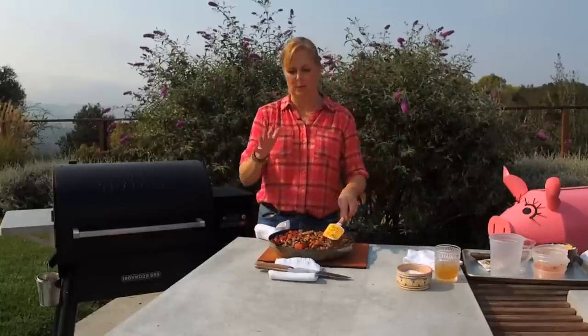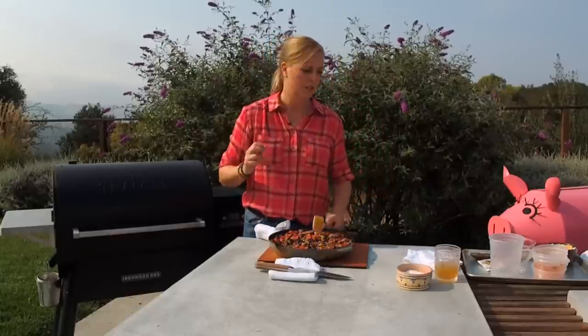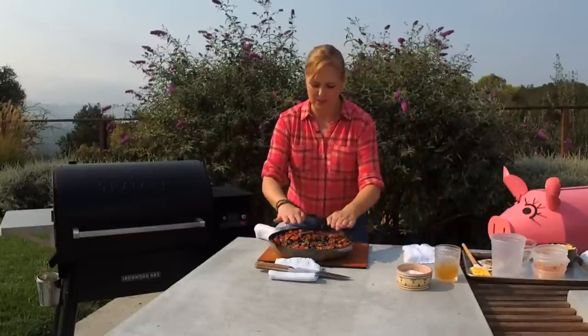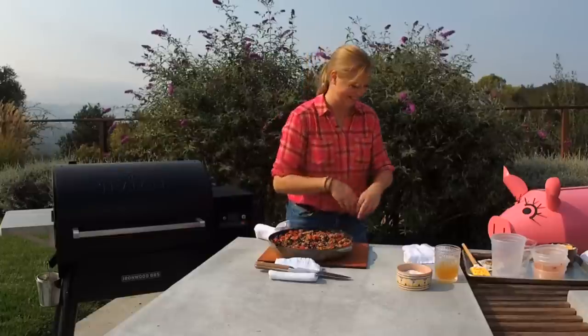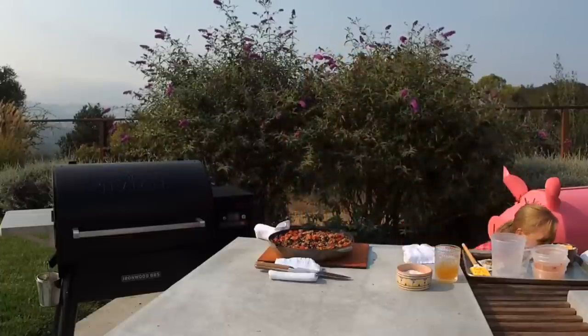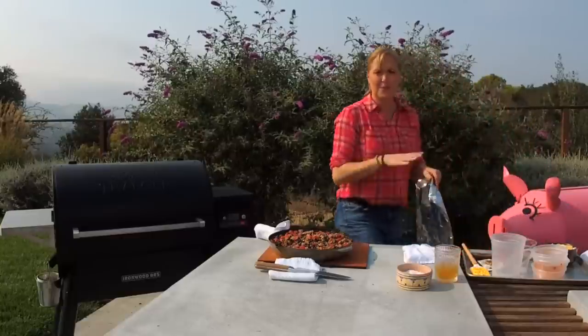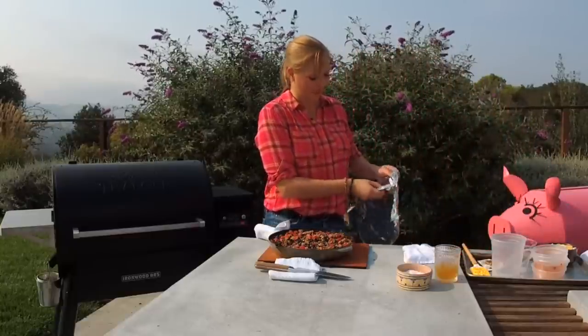Because the thing with rice, of course, is that you need to have a tight lid on it or foil to make sure that it steams and cooks through well. And you want it kind of buried into the other ingredients, okay? Let me grab that. I'm trying to hide all my good food from the bees, but they don't care.